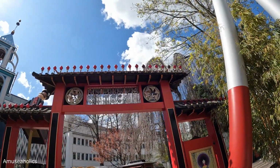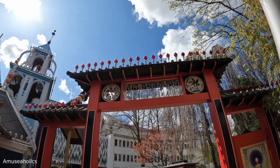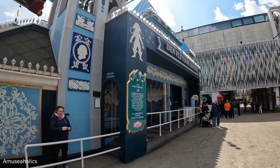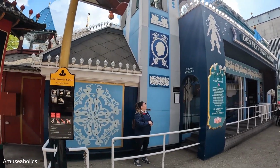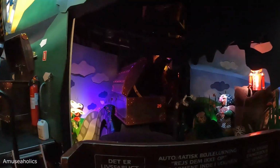Love the wind chimes and the spinny elements on the gate into the Oriental section. So let's give the Flying Trunk a go. Let's head in.